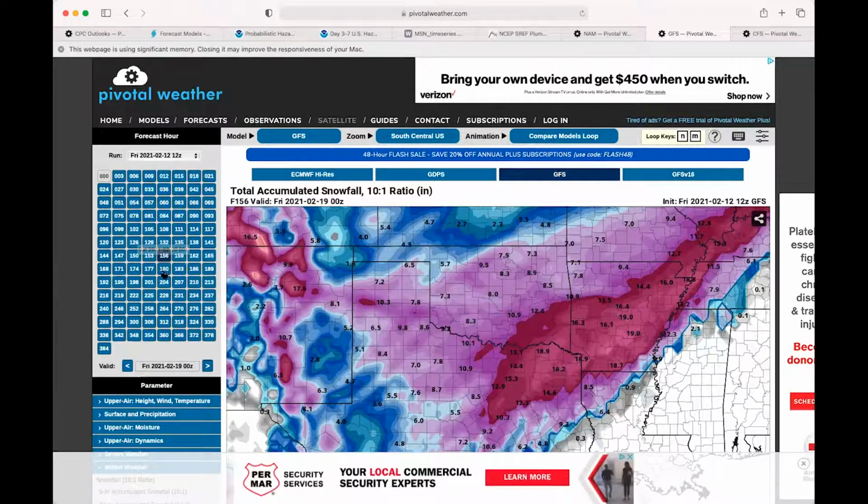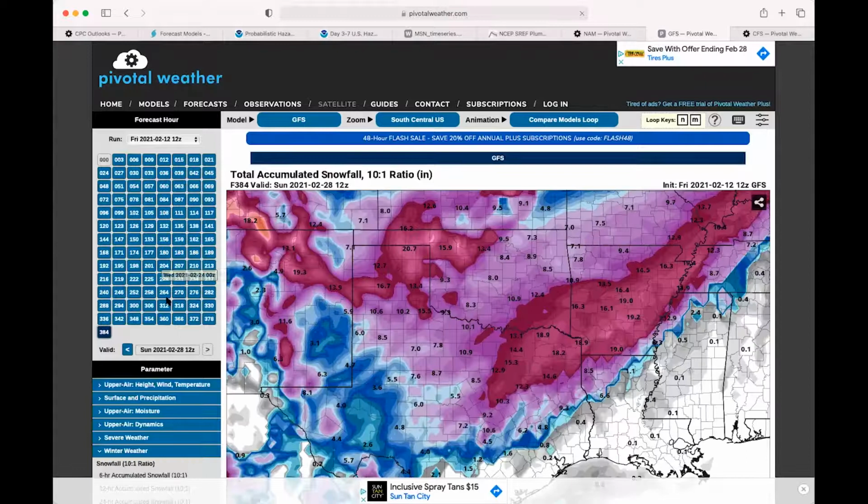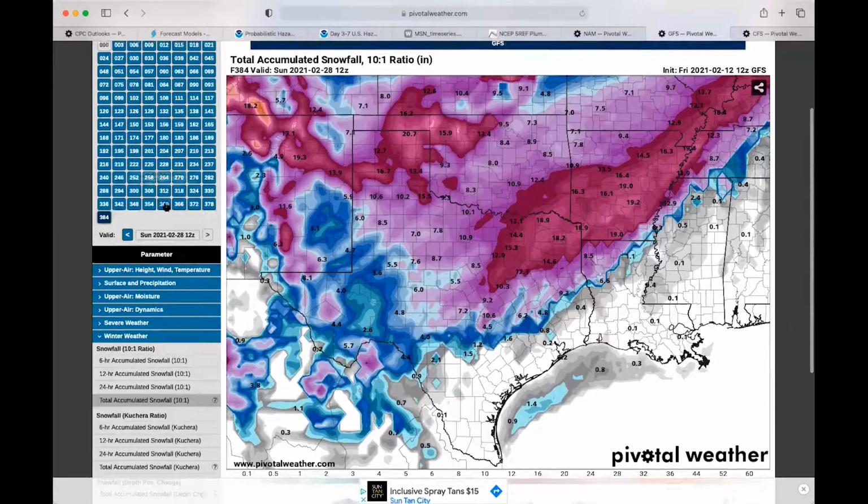Is that 23 inches in the Red River Valley? Oh, that's pretty amazing. That's going to make Ted Cruz rethink his vote tomorrow. I don't know what's going to make individuals rethink that vote, but the Senate certainly has to change. I'll leave it at that.